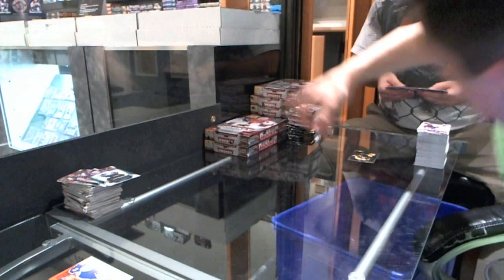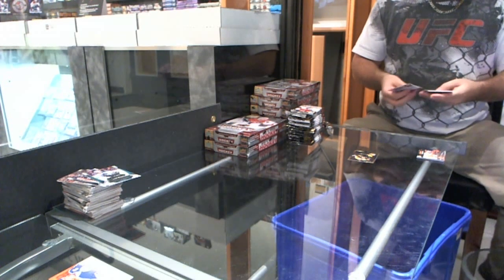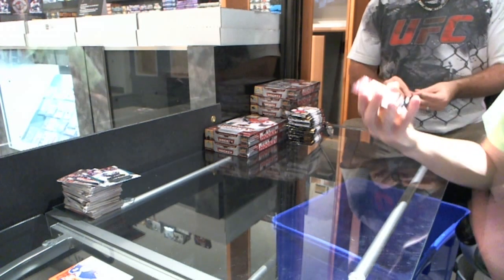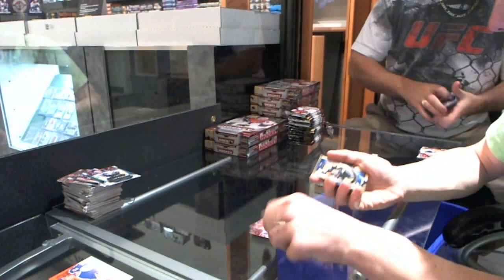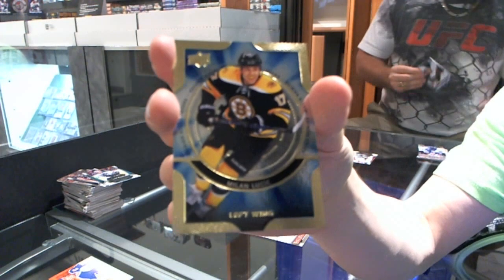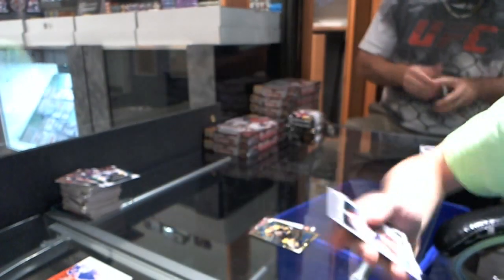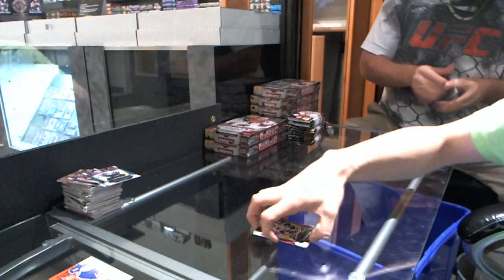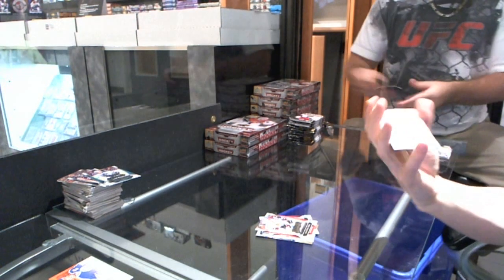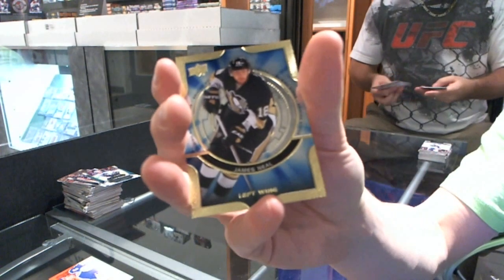So Gallagher, Canvas, Rielly. Who else do we get now? Patrick Roy, Hertl, Seth Jones. Young Guns for the Minnesota Wild, Matt Dumba. Wow. Shining Stars left wing for the Boston Bruins, Milan Lucic. Hockey Heroes for the Montreal Canadiens, Patrick Roy. MVP for the Avalanche, Matt Duchene. MVP for the Hawks, Jonathan Toews. Canvas for the Buffalo Sabres, Tyler Ennis. Shining Stars left wing. I guess they come in bunches. For the Pittsburgh Penguins, James Neal.